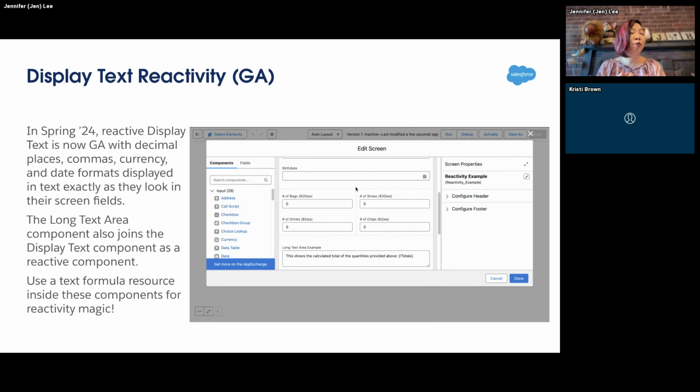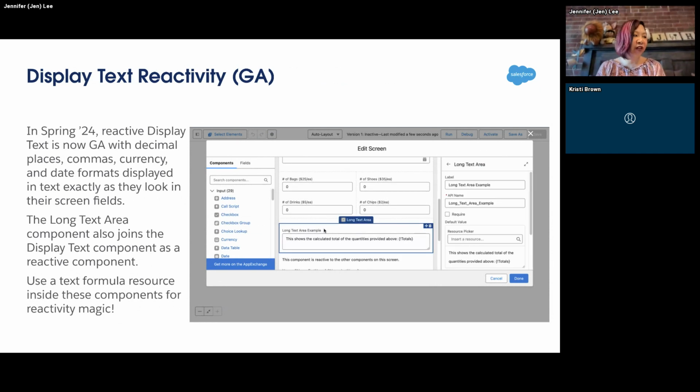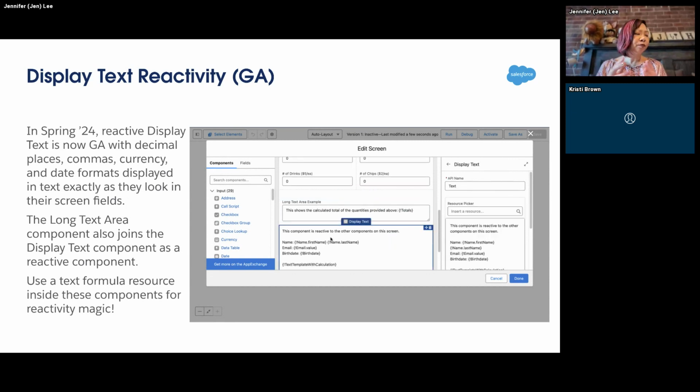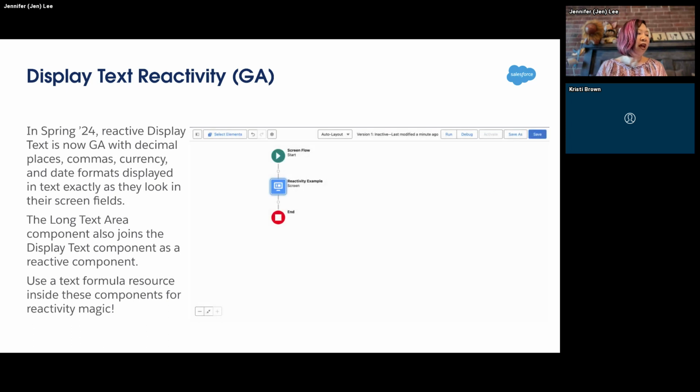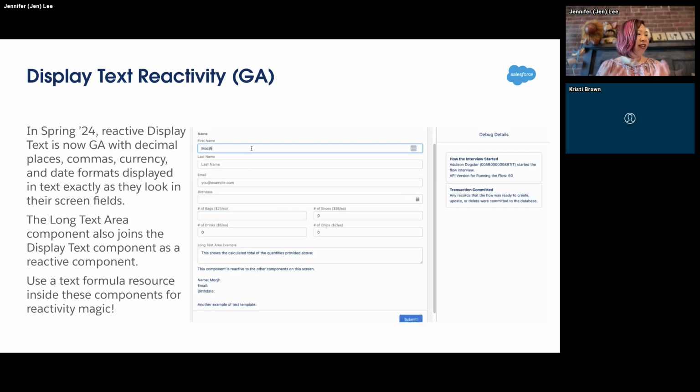And the display text, which was beta in the last release, is now generally available. And what is new in this release is that when you display decimal places, commas, currency, and date formats, they now display correctly in your screen flows. And also joining the list of reactivity is the long text area component as well. So really, really loving the reactivity and not having to go to the next screen to see information.